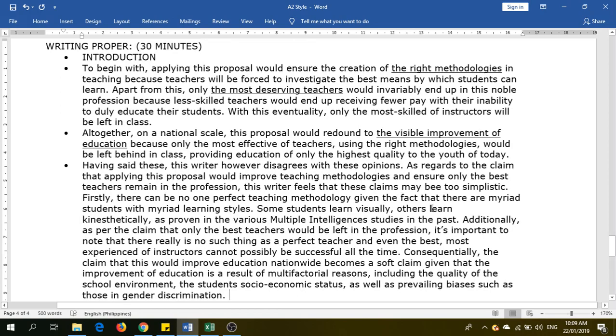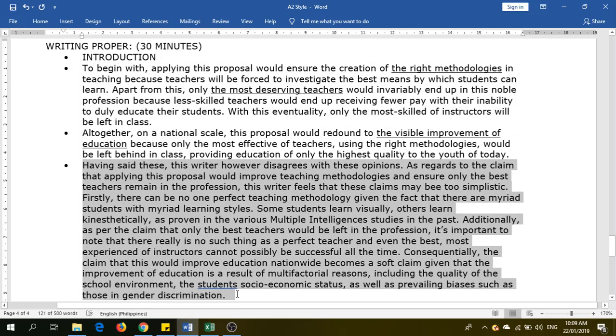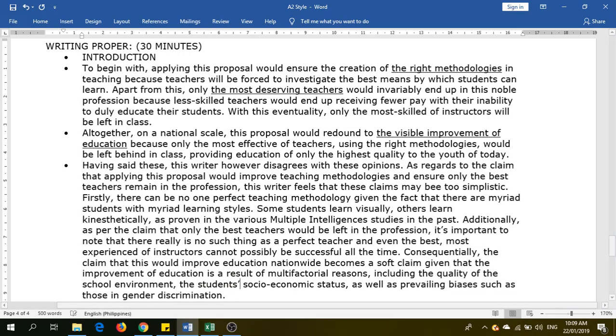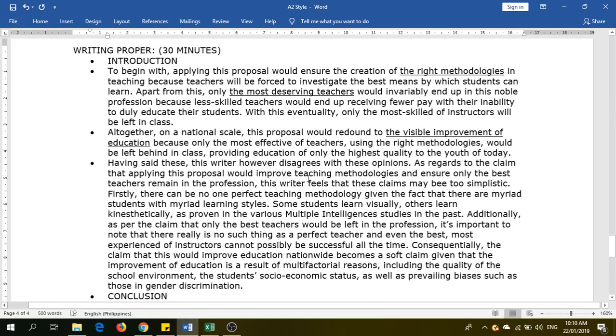so what we just did is now the famed kill style, wherein we mentioned the arguments of the opposing side. All of these are the arguments of the opposing side, and then we proceeded to kill these arguments. At which point you may now conclude by saying that the writer disagrees with the question prompt.